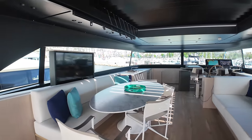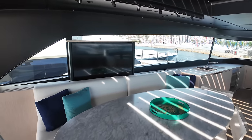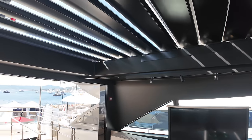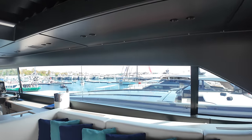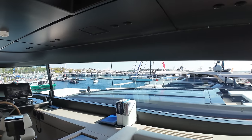Again, over here on the port side, the seating area. And of course, you've got a retractable TV in that bulkhead as well. The good thing is as well, if you wanted this open, you can open this up so you can expose this area to the sun. But another thing that I want to point out as well, again, the size of the windows on here. That pane of glass alone is absolutely huge.